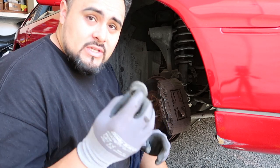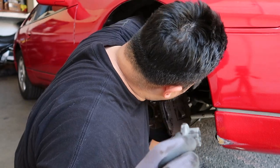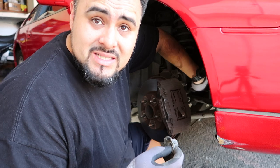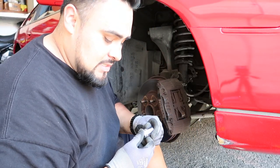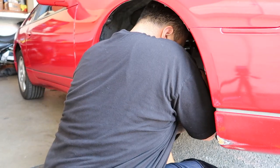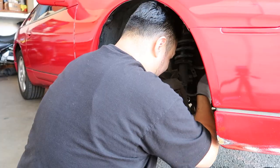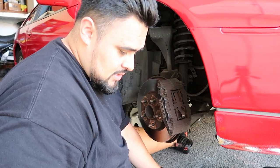All right, so there's this little protective, whatever it is. I don't know what that is, but ooh, a lot of spider webs. I don't like spiders. Okay, so that gives me access to one bolt, a size 17. Barely enough room for a short socket, but we're good. Lefty loosey, righty tighty. Ooh, not bad. Okay, so I got that one out.